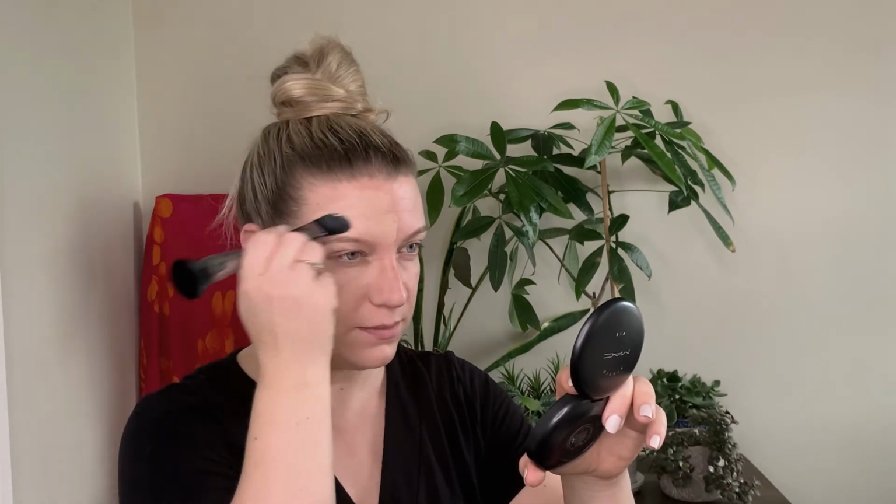Still looks like the tiniest bit yellow on my skin. Just finish the coverage with a flat foundation brush. Again, I'm going to do this just on half of my face. If you hear any jingling, it's my dog.